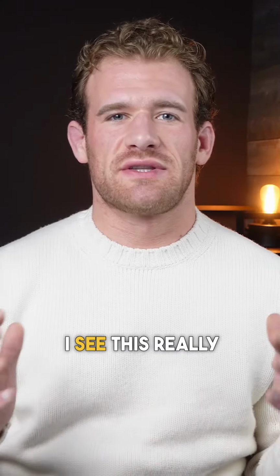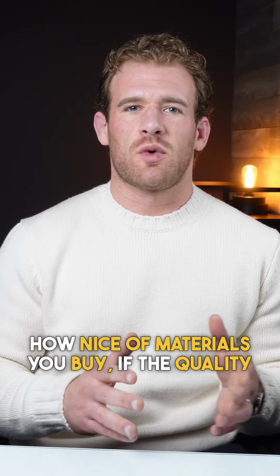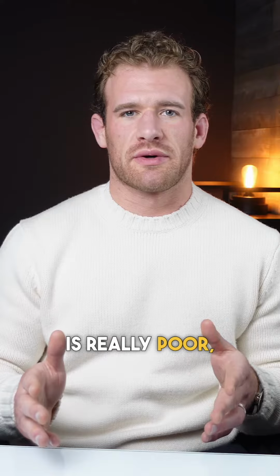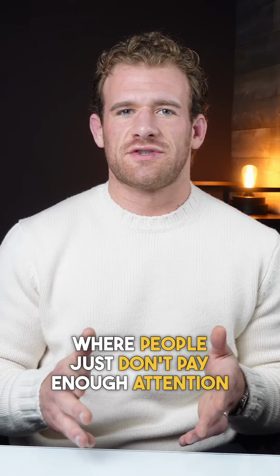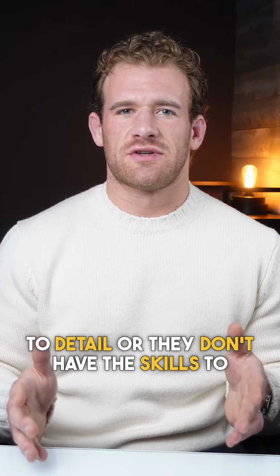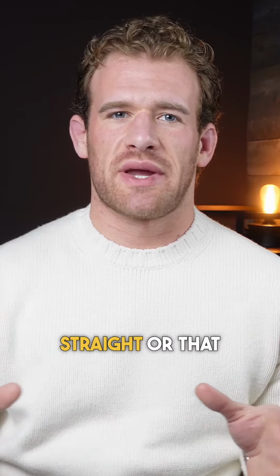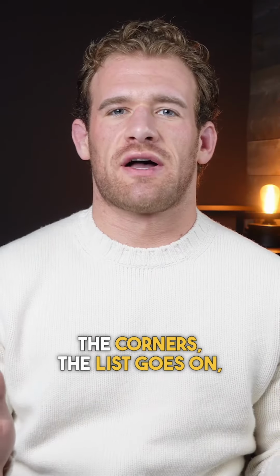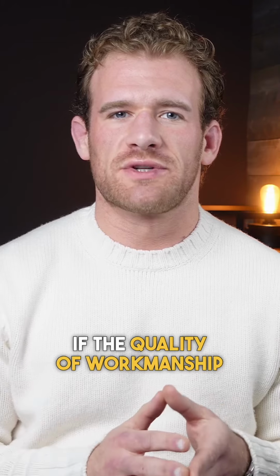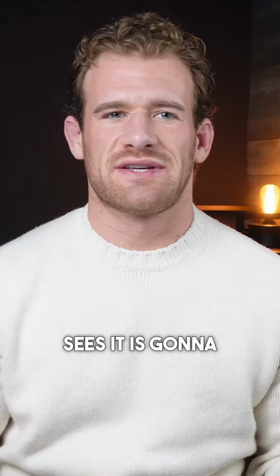Number 2, I see this really often as well. It doesn't matter how nice of materials you buy if the quality of workmanship is really poor. This is often with DIY situations where people just don't pay enough attention to detail, or they don't have the skills to do the job right. Flooring installed really poorly, tile that isn't straight or that they didn't trim properly around the corners. The list goes on, but sometimes if the quality of workmanship is so bad, it'll hurt your home's value because somebody who sees it is gonna want to rip it out anyway and redo it and make sure it's done right.